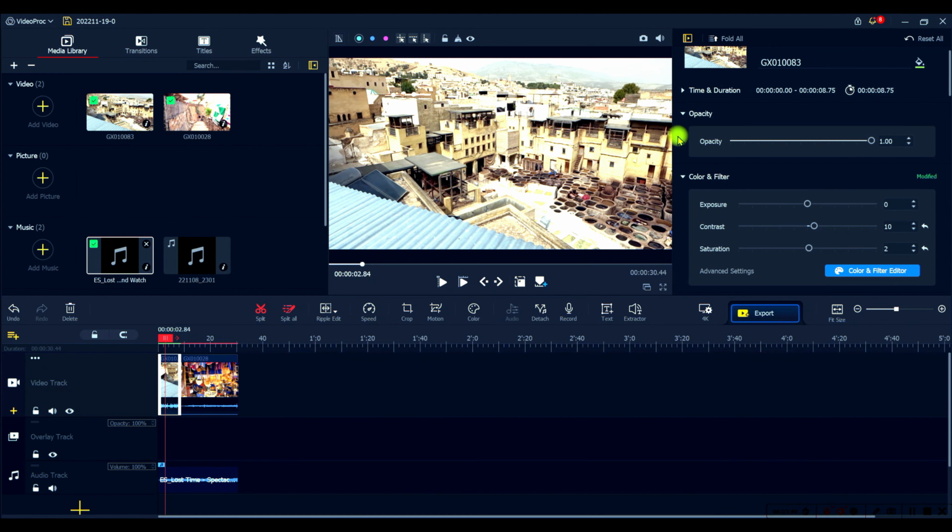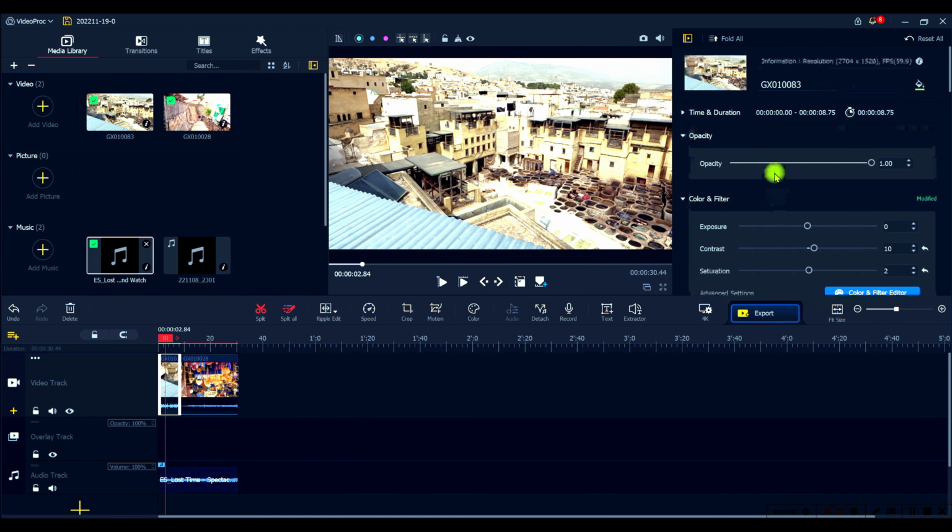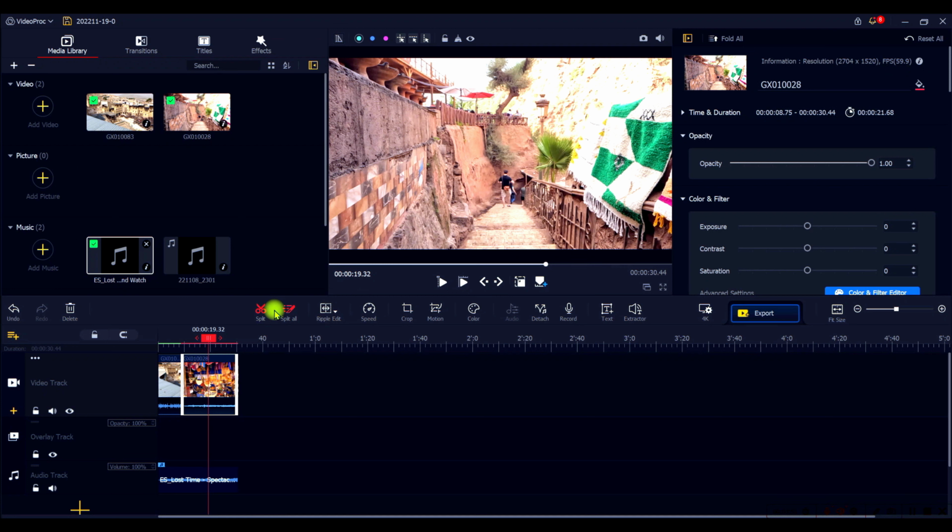And then we have opacity. Okay, so far not bad at all. It has lots of features. Okay, and how do you cut it? So let's say if I want to select here and split. Okay, so split your clip into separate parts by time or frame. And what is this one? Split all. Okay, split the files on all tracks except built-in transition.